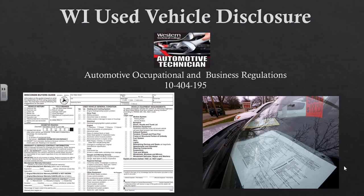There's definitely some good money to be made with these. There's definitely a good ethical thing for customers to get a vehicle that hopefully isn't a great big lemon or a great big clunker. So ultimately it's a good thing for consumers and definitely a good thing for us as technicians to understand as well.